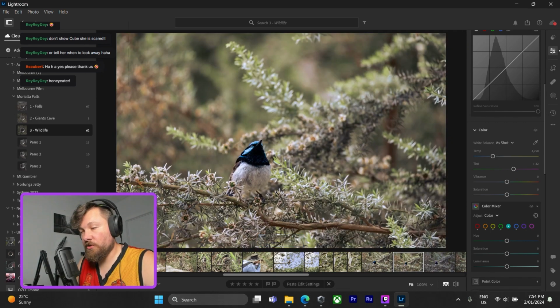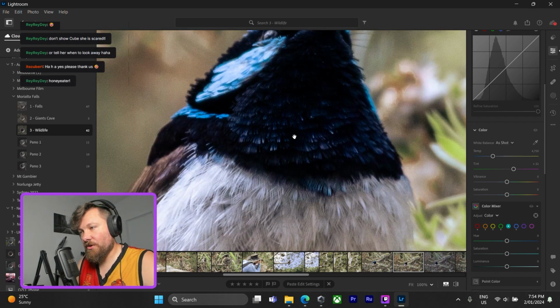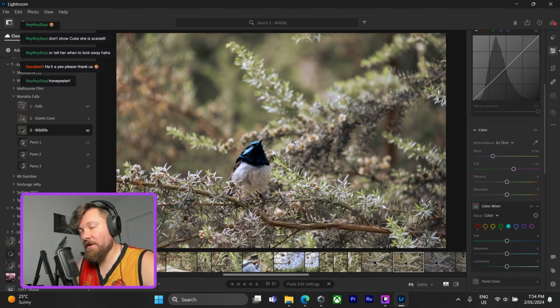With wildlife photography as well, you just have to be so patient, and just when you get the opportunity, just click. Like I think I took 1,300 photos, and only about 100 of them were of the waterfall. The rest were all of animals. So on the way to the waterfall and on the way back, I took about 1,200 photos, just from wildlife.